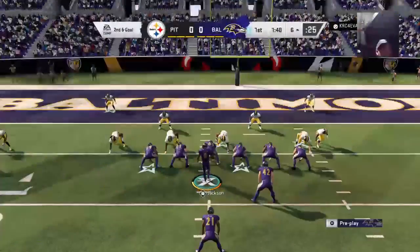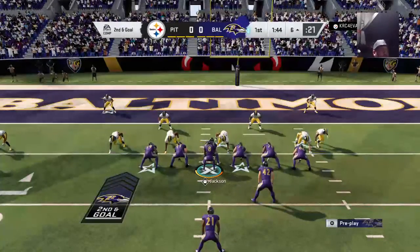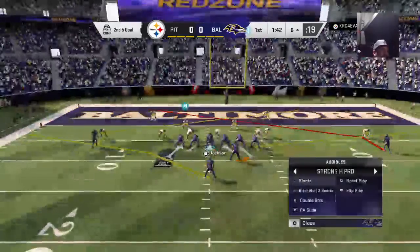The 6-yard line, the line of scrimmage on 2nd and goal. Rip right. Switch.